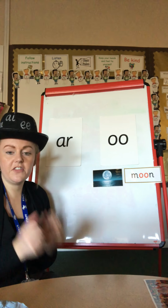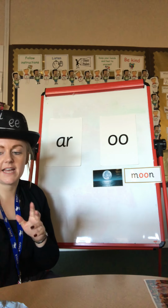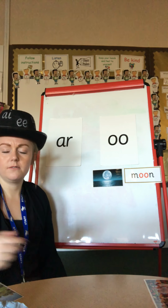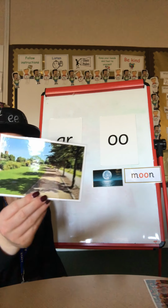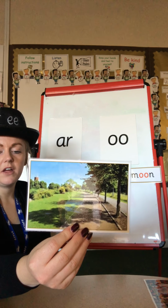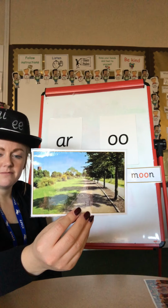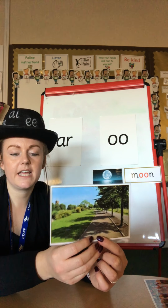Right, let's have a look at the next picture. Ooh, this picture has trees in it and grass and a path with lovely blue sky. Are you ready to see? Ooh. What word could we think of that might have one of today's sounds in? Could we think of anything with the oo sound in? Can we hear oo in tree? No, we can hear the e sound in tree.